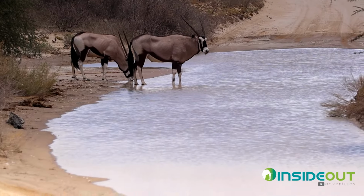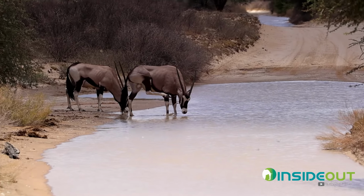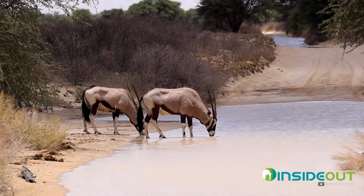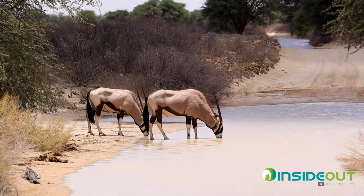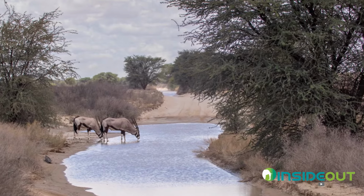The oryx is one of the few antelope that can eat the tough desert vegetation, including thorns, without getting injured. What makes them even more adaptable to the desert? Another advantage is that they can go without water for long periods of time.